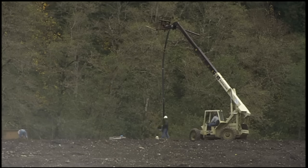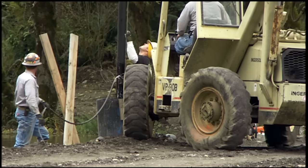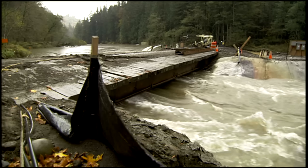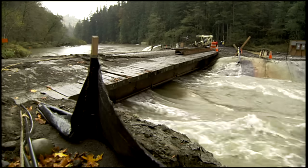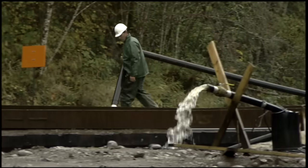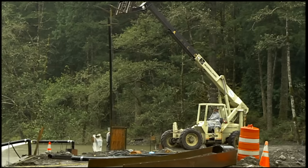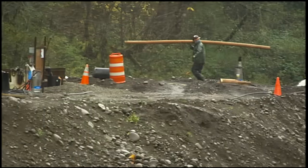The first step is to remove the pumps, carefully but quickly. Once we get out there and pull the first pump on there, we in a sense have lit the fuse. And the integrity of that section of the cofferdam is weakening as we speak. At that point, you can't count on that cofferdam.